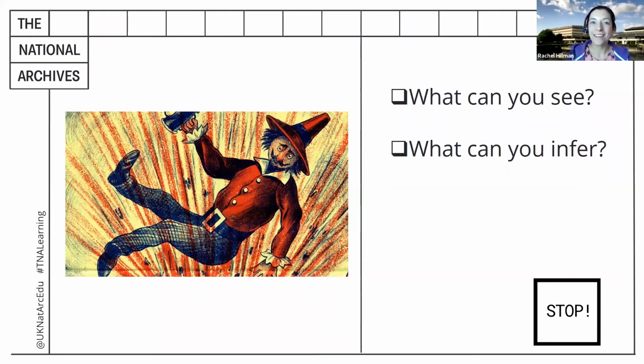Welcome back. Now, I've been slightly misleading and have only shown you a section of the document. Looking at this close-up part of the document with the timer going, it's tricky to spot every detail. But you might have noticed some of the following things. The main image is an illustration of a man. Could this help us to date the document? Or might we need to see more of the document to work out the date?